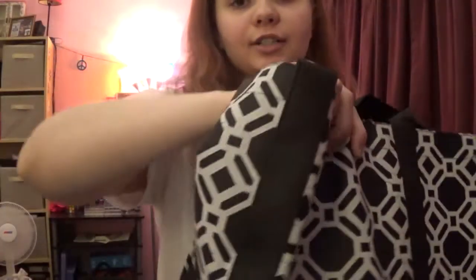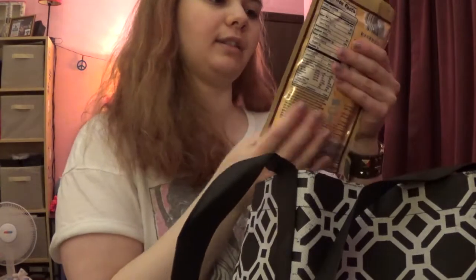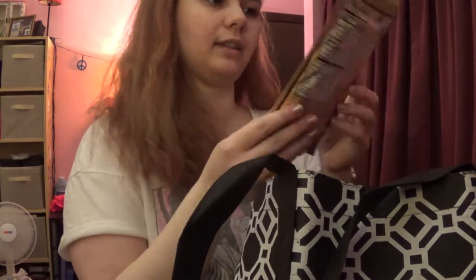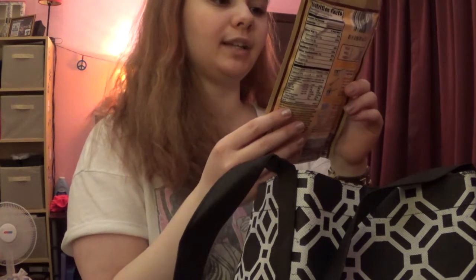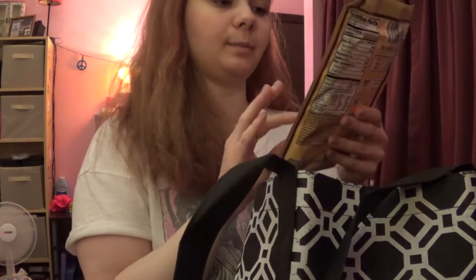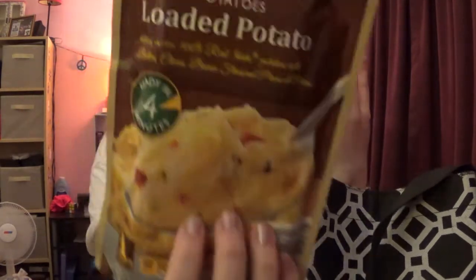So, next, oh my gosh, I'm so excited about this. Okay, so a while back. You know what? Let's just start with this thing first. Okay, this is Chef's Cupboard mashed potatoes. It's loaded potato. It basically has butter, cheese, bacon. It has chives in it.